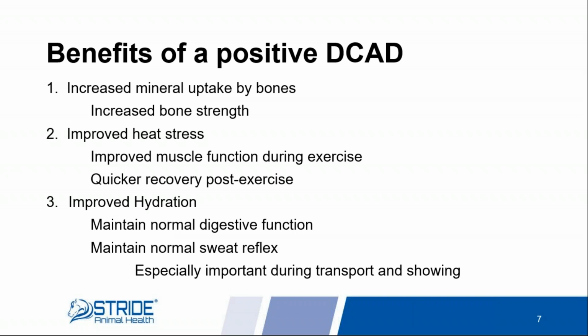Another benefit of increased metabolic pH is improved heat stress. And I will say that it's our livestock species that have done more research in this area than we have in horses. Those of you in Texas and Colorado are probably quite familiar with heat stress in feedlot cattle. And we can't really reduce the heat stress, but what we do is we improve the animal's ability to withstand that heat stress based on the way that we feed them. And one of the things we do is we increase the dietary cation difference. And so we improve heat stress, which then in turn improves muscle function during exercise, extremely important for a horse.